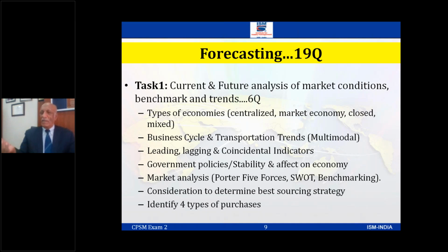My SWOT analysis, benchmarking. And the benchmarking, obviously, I will try to do with the best practices in the market, the best technology in the market around. Now, if everybody is moving to LED, obviously my existing product is waste. I have to follow the benchmark, how the market is available. So this is where you have to understand those issues. Consideration: determine the best sourcing strategy.